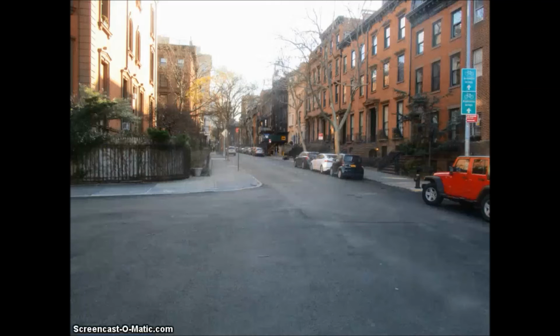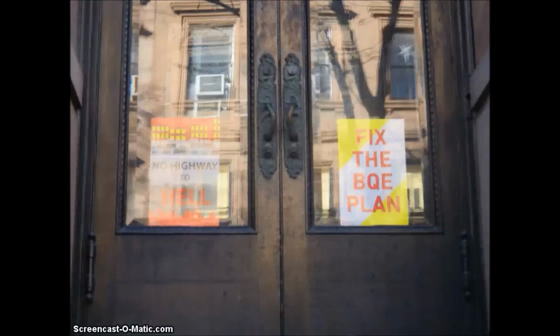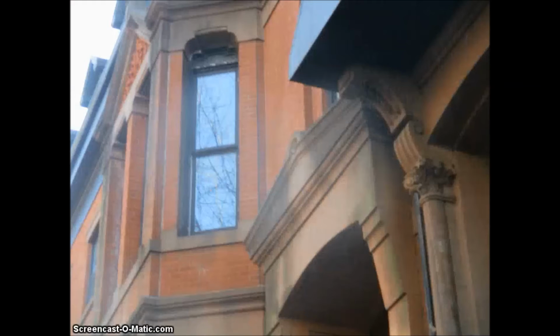We're coming off the promenade now, and we're going to walk through the street, and we're going to walk over to Atlantic Avenue. As you can see, some concerned tenants already have signs up because they fear that the city is going to take away their promenade and actually use that as a traffic lane. We'll talk more about that when we get down to Furman Street.